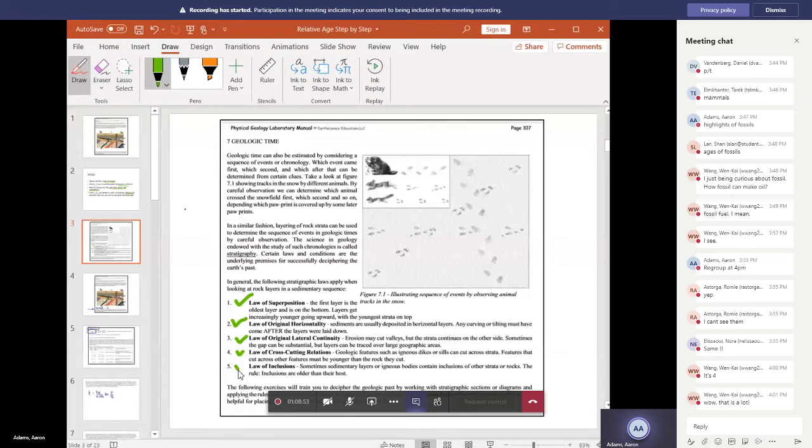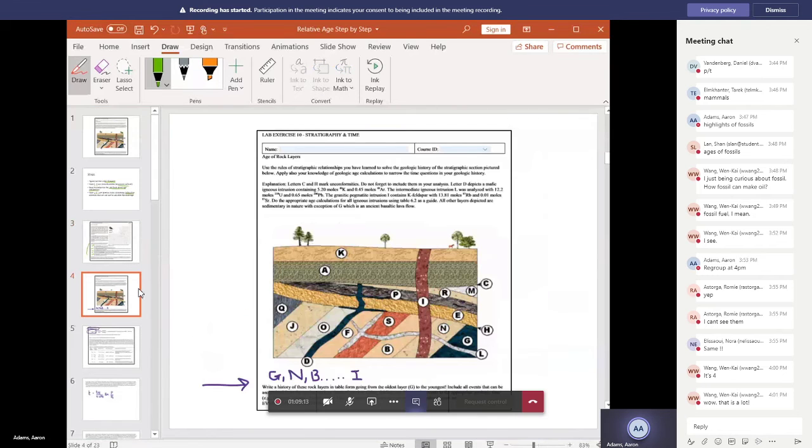The last one is inclusions. It's not important for this exercise, but it just tells us if you've got older rock incorporated into a unit, then the inclusions are older than the rock they're in. So this is from the lab book, and you can refer back to this as you sort out the order. But let me get you started, because that's kind of step one of the process here.